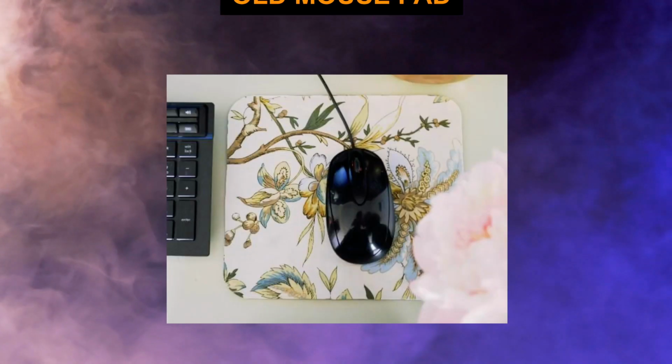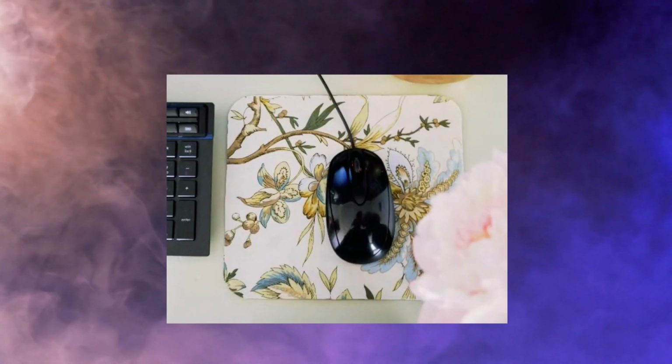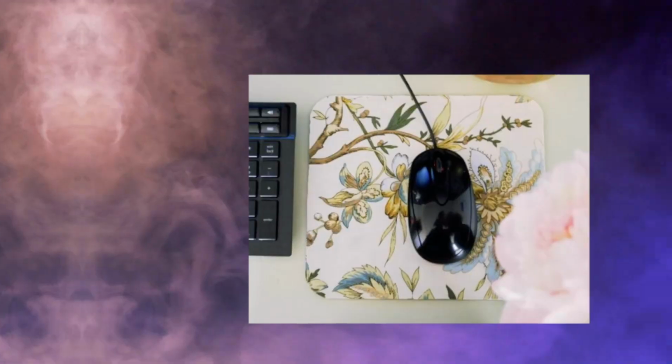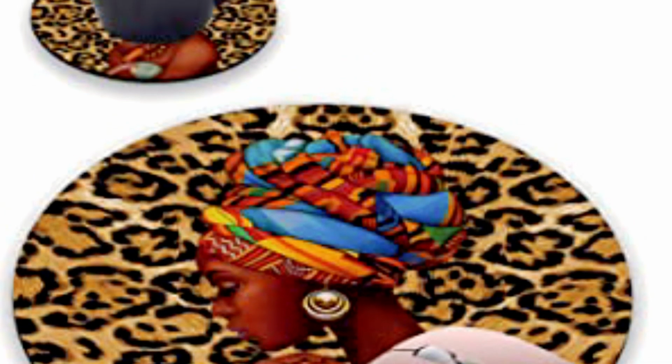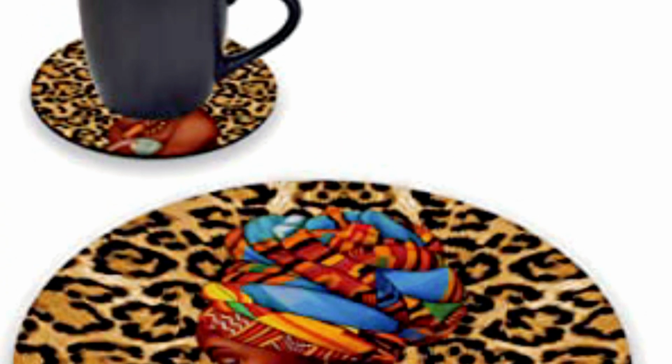Number 6. Old mouse pad. Old mouse pads can be used as a trivet if you don't have one. They are great insulators of heat, keeping your coasters nice and clean. Just don't use one that has a plastic surface. Make sure that the mouse pad is made out of rubber materials.